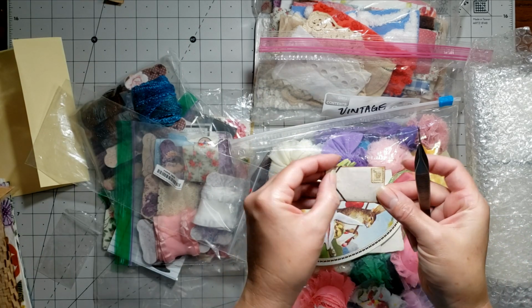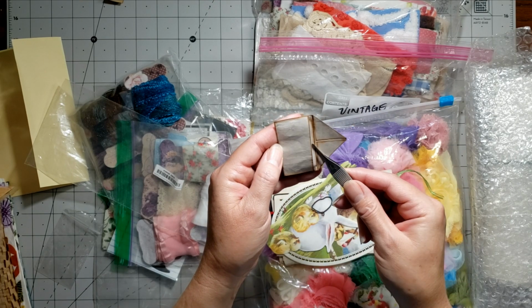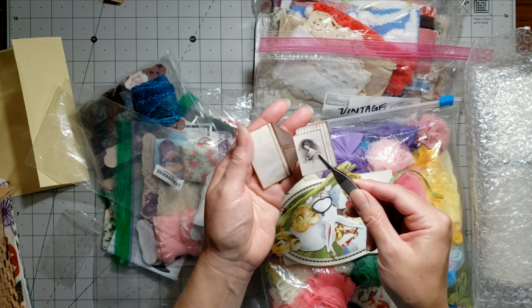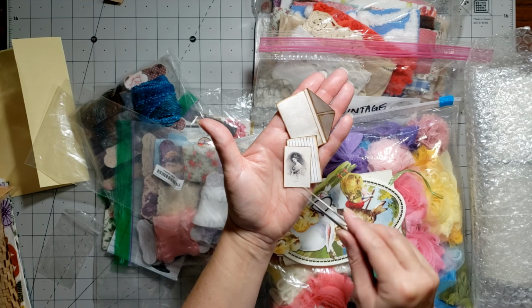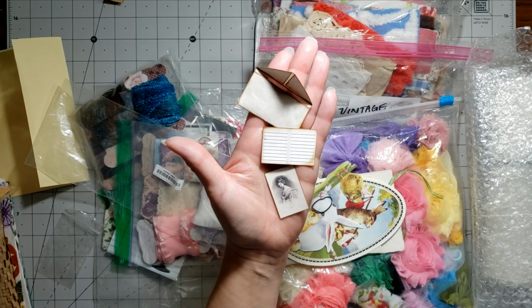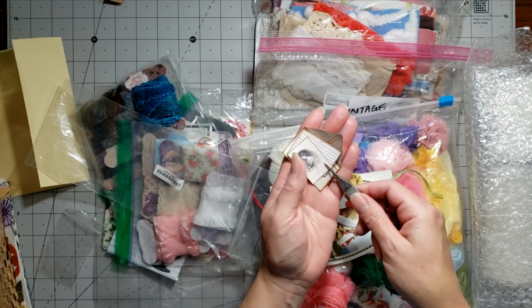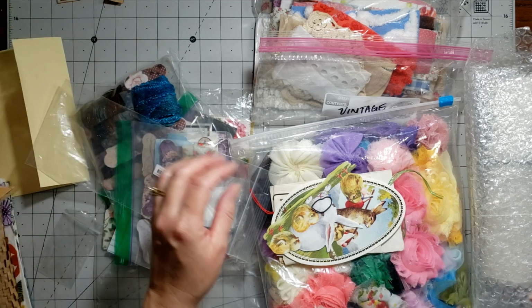And then there's the largest one. With the lady, very pretty. And then just a little spot to write on. If you could ever write that small. I don't think I could, but I'm sure somebody could. That is awesome, Nora. I love that. It's so cool.